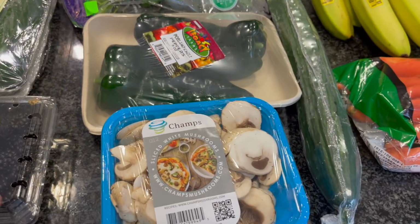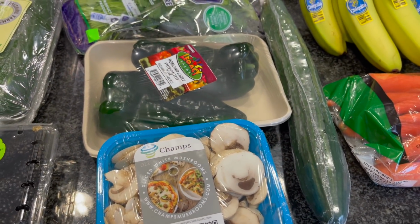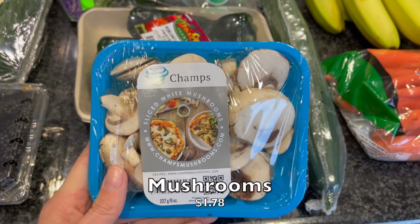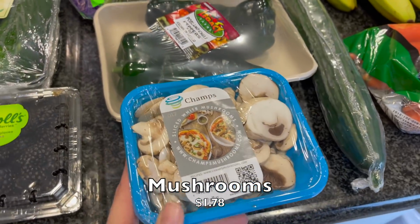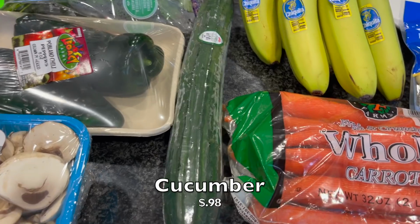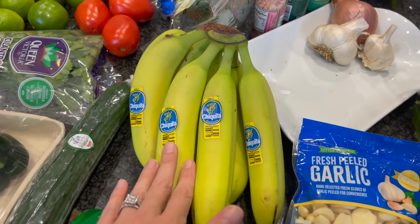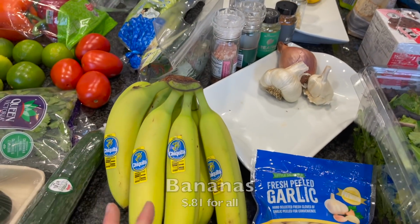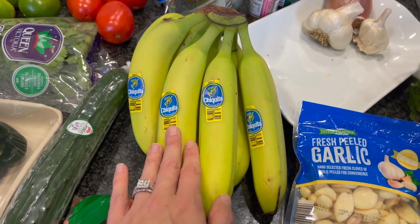Sorry, I'm going kind of fast for the produce, but I feel like you know what I do with all these things. So anyway, I got the white mushrooms as well for Nate. He loves those. And then got some cucumber as well, just for some salads throughout the week. Got some bananas here too. I have like 3 left that I'm probably going to freeze. They're pretty much on their way out. So I got some more of those.